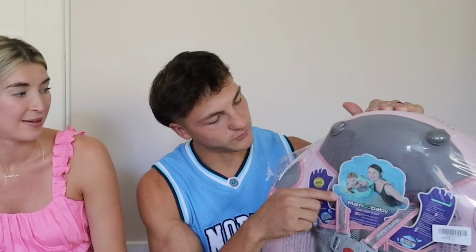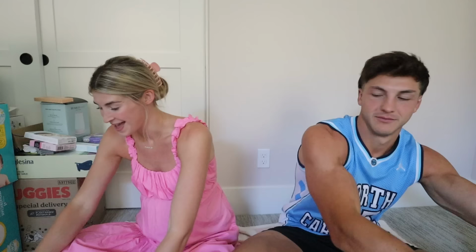The next thing, which I actually love these, I don't know why these are so cute. They're just like little plates, but they suction cup to the table, so it doesn't flip up and stuff. In case they don't like the food. But we probably won't use those for a little bit.